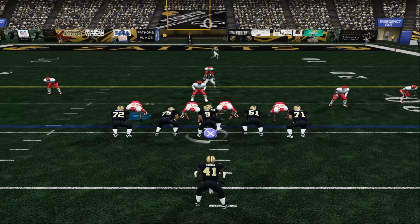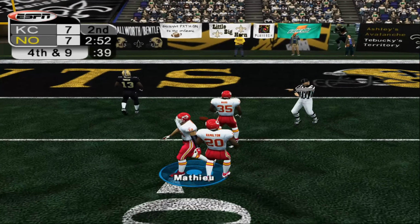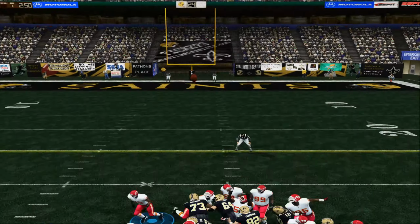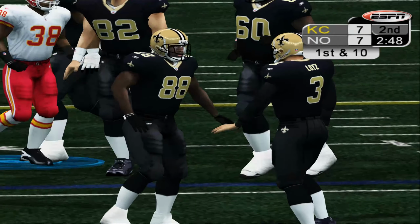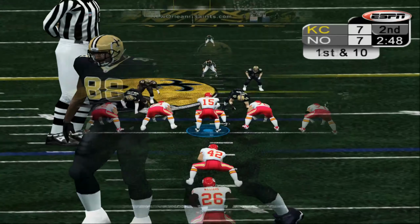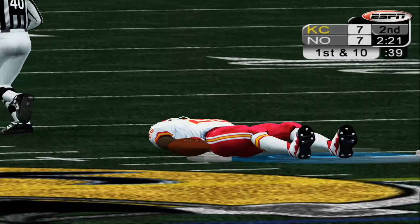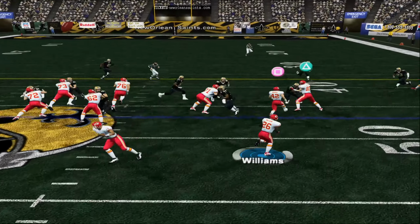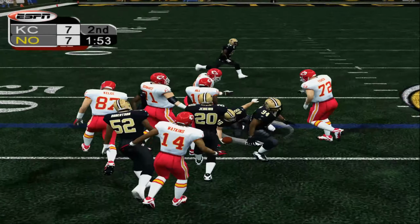Out there, defense is expecting that, and they go to nickel. Number 32 makes a play on this one. Give him his second batted ball of the game. Yeah, great read there. Number 3 launches the 51-yard attempt and has it sail just left of the upright. Williams has his number called on second down and picks up the first down. Falls incomplete. Peter, that could have been big. It sure could have. The Saints have it.